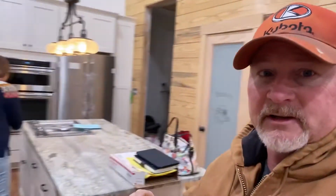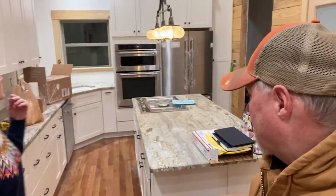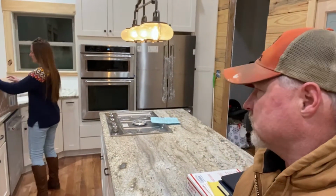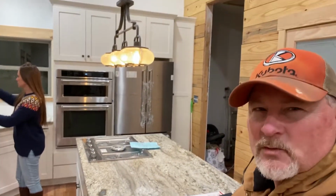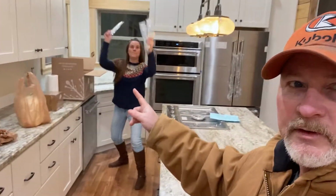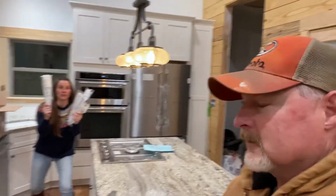Let me show you real quickly what happened just a couple of days ago. Bam! We have our countertops. They were installed Tuesday, Wednesday of this week. We've got our countertops with the sink. I got paper chef. Oh, I don't even want to ask what that cost me. I know what this countertop cost me, and that's got me shivering enough.